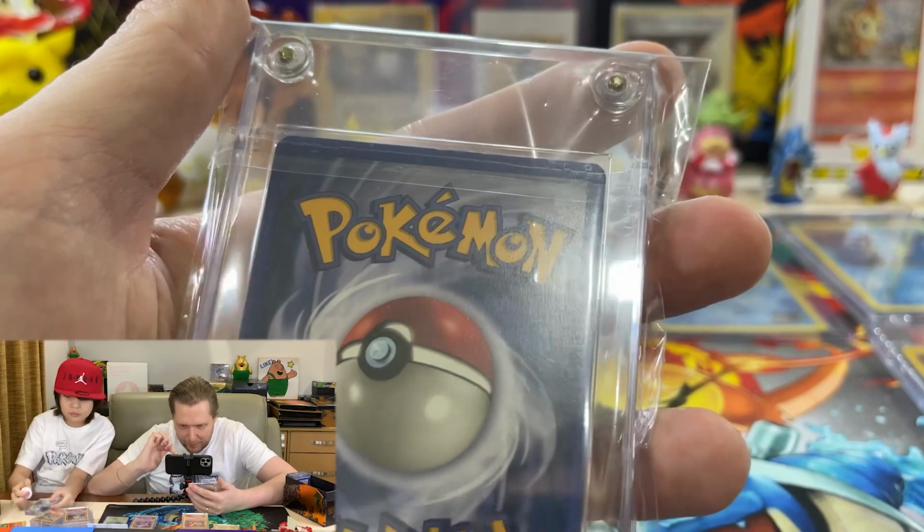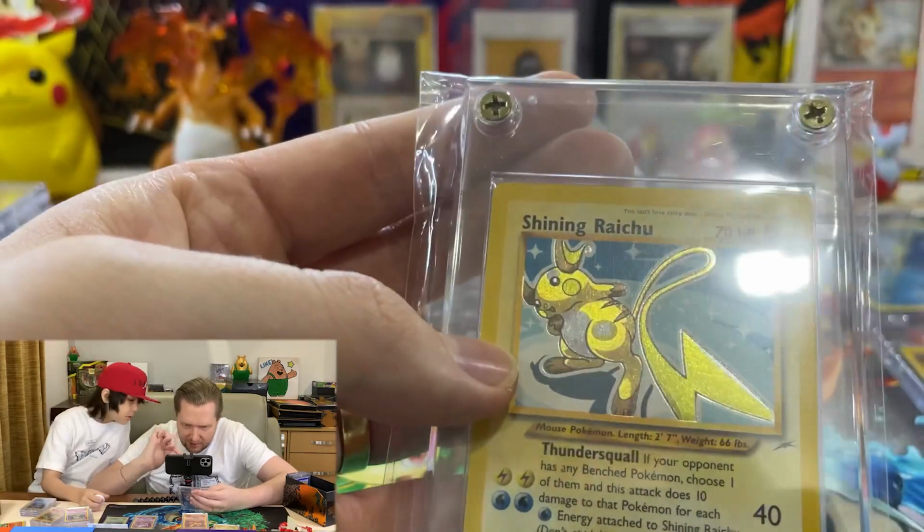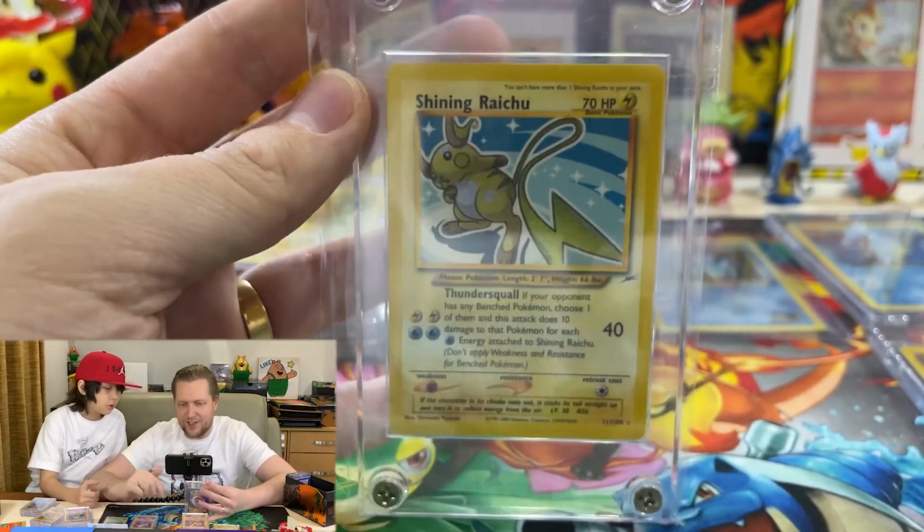Like you can see it even through the plastic. The crease. One of the corners is creased here. You can't really see it on the front, you can only see it on the back. But it does have the crease. But it's the Shining Raichu.